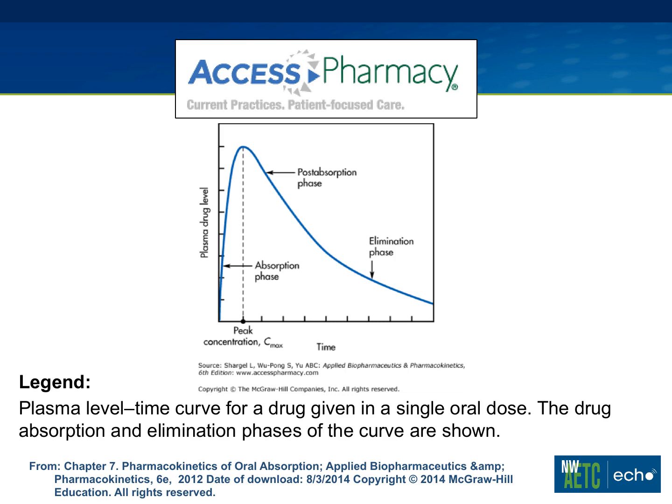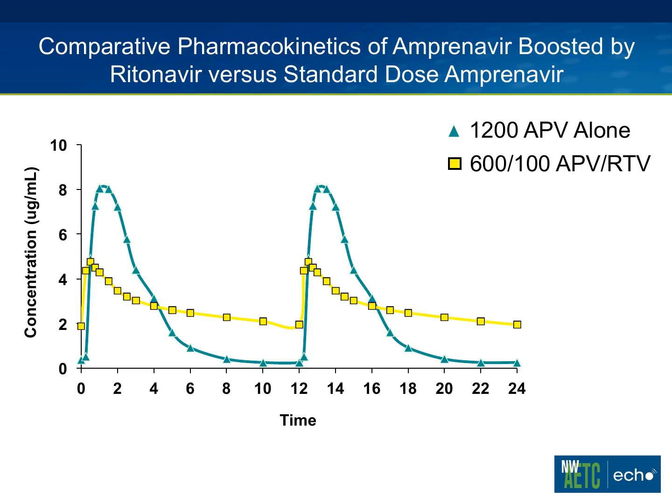Let's see. Oh, and also just keep in mind that sometimes when you see kinetics graphs like this, it's in a log scale. So keep that in mind as far as making your estimate of what your level is. So another example of just what peaks and troughs look like for some of our drugs and what ritonavir boosting does for that. This is with amprenavir, not exactly our premier drug anymore, but it does show how you get essentially lower peaks and higher troughs and a flatter curve throughout the dosing interval.